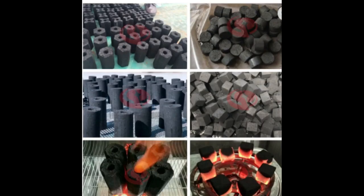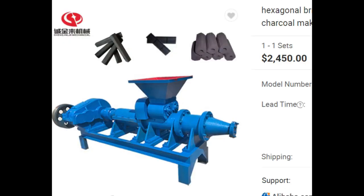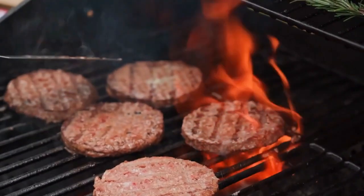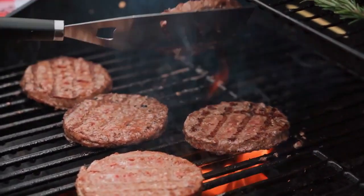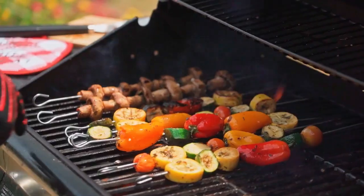Optimizing efficiency. Batch production: group raw materials based on size and type for uniform processing. Schedule drying and carbonization to overlap, reducing downtime. Energy efficiency tips: install solar panels to power machinery. Use heat recovery systems to reduce energy consumption in the furnace. Quality control: regularly inspect briquettes for durability and burn time. Maintain consistent moisture levels to prevent cracking during pressing.